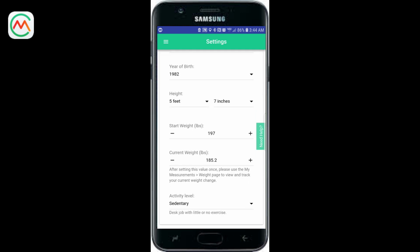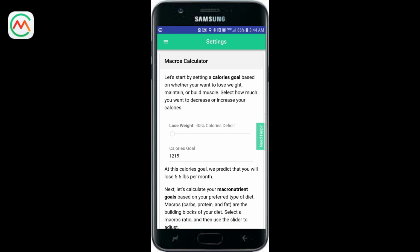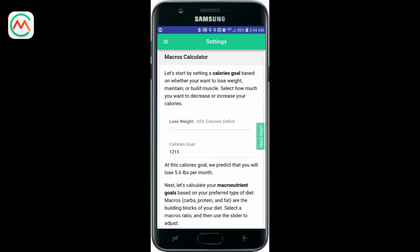And I've got to update that current weight because that is wrong. I've lost more weight since then. Yay. All right. So here we have your macros calculator. I've always felt like keto was a bit complicated for me. Other people seem to do really well with it. Not myself. So what I did is use this app, which helps me keep up with everything.